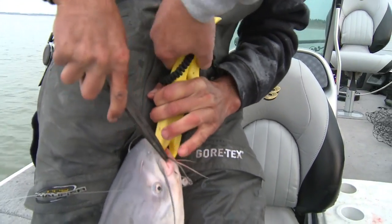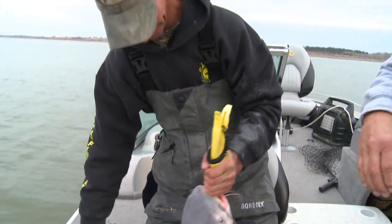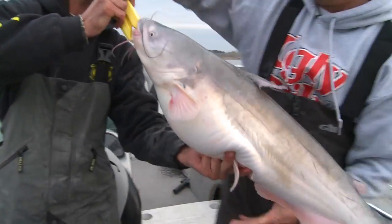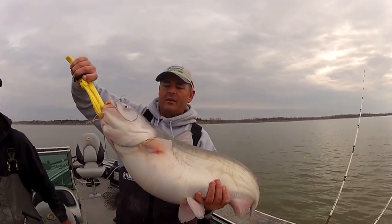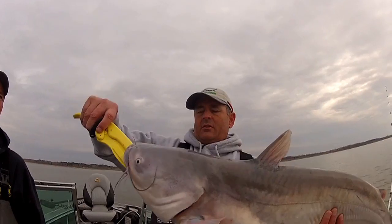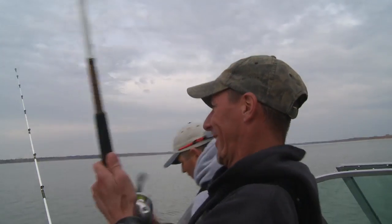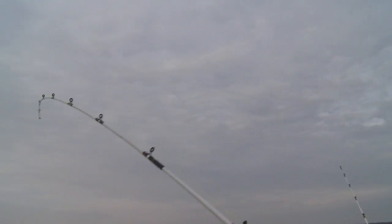You need me to do something? Nope, I got him out there. Okay, you got it? I just had to get some leverage on him. Leverage is always good, bro. Another, boy, look how fat. I mean, just fat and healthy. Man, what a great fish. Oh, what we got, son? We got a beast right here. Is that a good one? That's a good one. All right, I'm gonna let this one go.